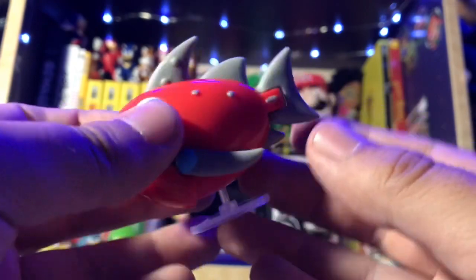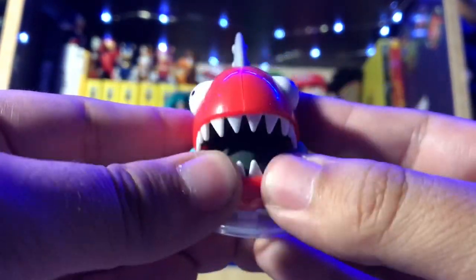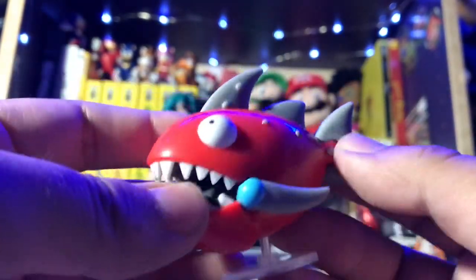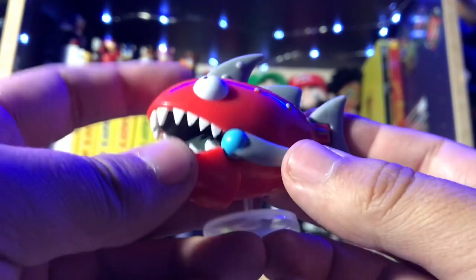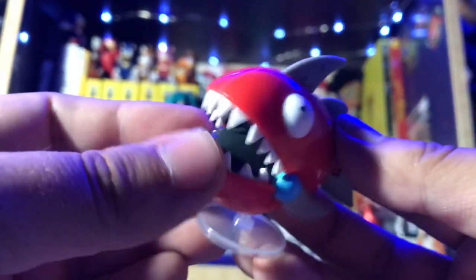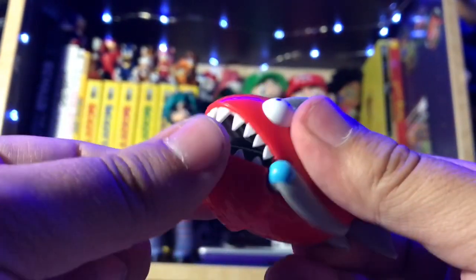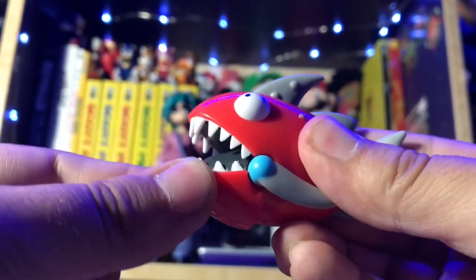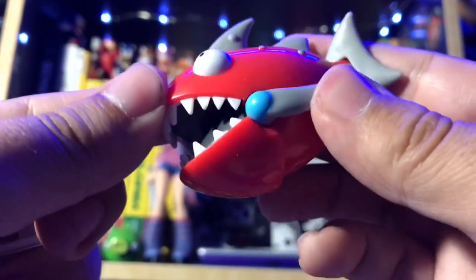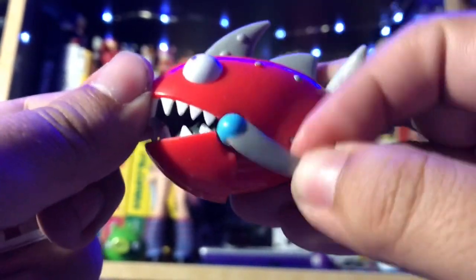Now, as for design, I think he looks really good. It's a very simple Badnik, but I am so happy that we're getting so many different Badniks. Like, we can fill up our Eggman armies with these guys. But as you can see, I've been playing around with it. He has an articulated mouth. You can open his jaw just a little bit. I don't know if the stand gets in the way. Yeah, no, that's all it does. But also his fin is somehow like a play feature, because if you move his fin, it kind of moves his mouth.